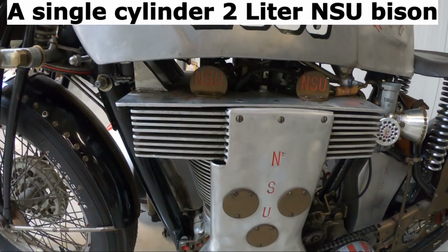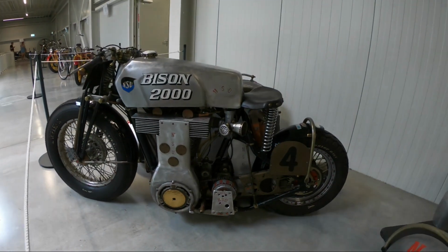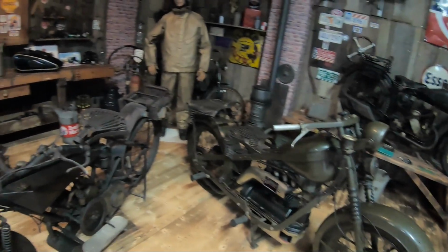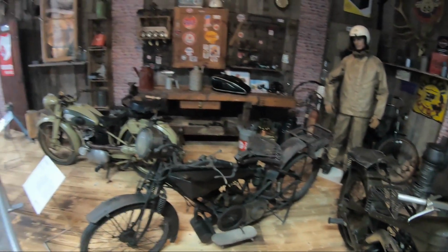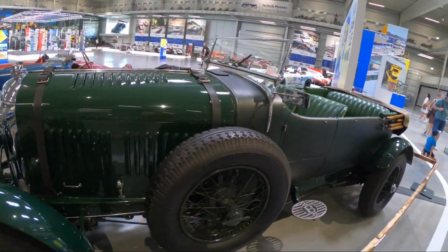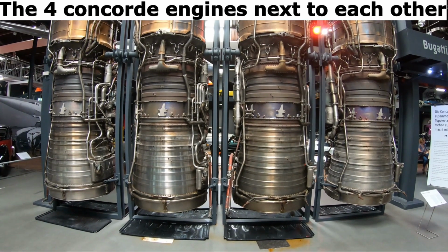Single-cylinder 2-liter NSU Bison. This Bentley Blower competed in Le Mans. The four Concorde engines next to each other.